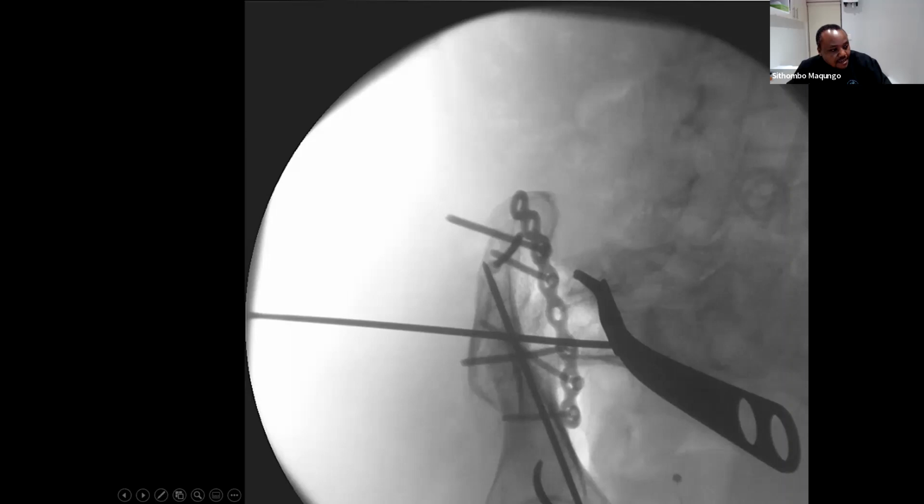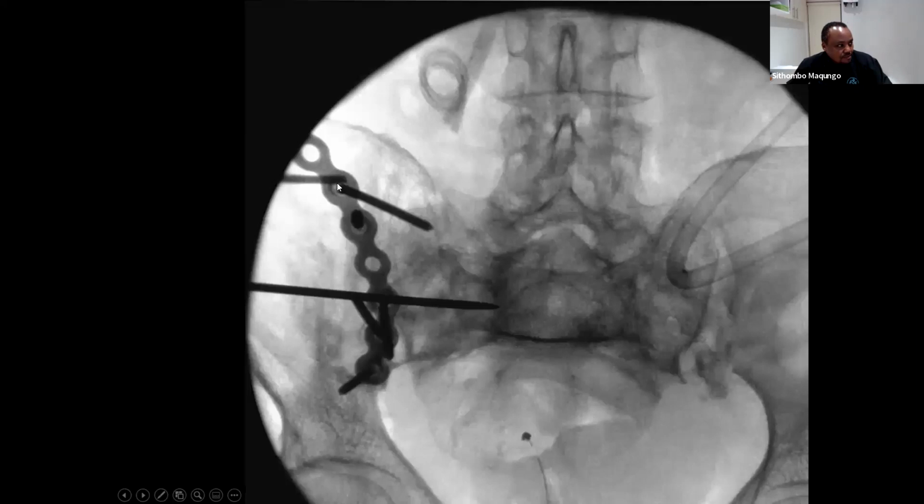Once that's done, the ilium has been plated. This is now planning for the sacroiliac screw, a little bit better view. So now you put a K wire crossing. Like I said, if you look here on the lateral, can you see the mouse?